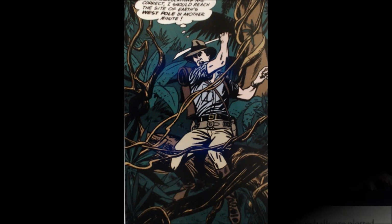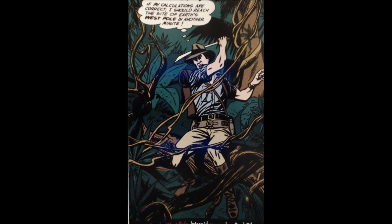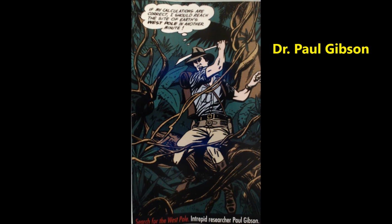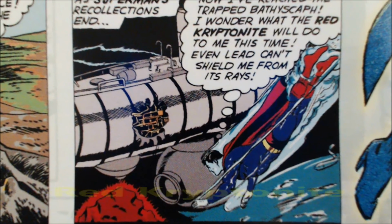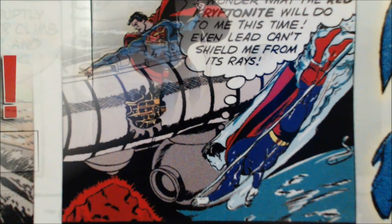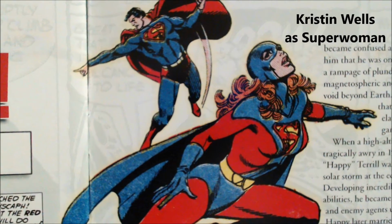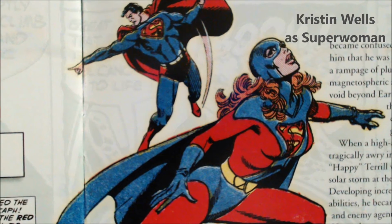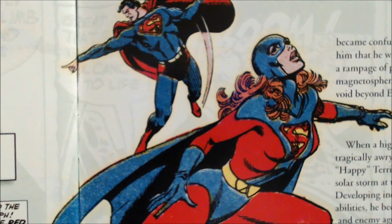We learn of an electrified comet that had once grazed the planet Earth in the 1950s, and it was up to intrepid researcher and astrophysicist Paul Gibson to devise a way to save the planet. It briefly mentions a variation of kryptonite known as red kryptonite. It also mentions temporal anomalies like the one that sent future historian Kristen Wells back from the 29th century, where she used her futuristic technology to become the first Superwoman in Metropolis.